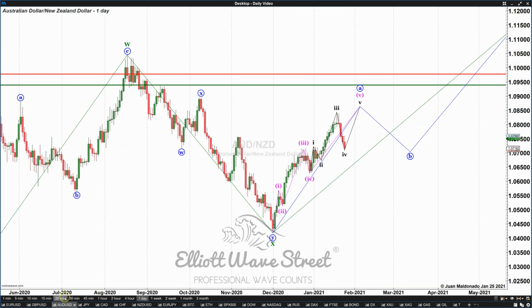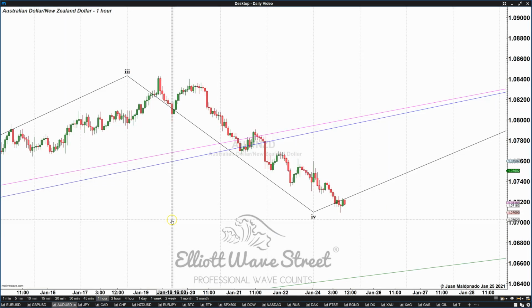What about the Aussie New Zealand? On the Aussie New Zealand, there is an interesting setup that I'm following this week. It seems that the leg down is likely to be a corrective wave. So I'm looking for another move up to the previous high. Then we can have a deeper retrace. So it seems that this could be an opportunity this week to buy the Aussie New Zealand. Actually, I'm already in the trade.